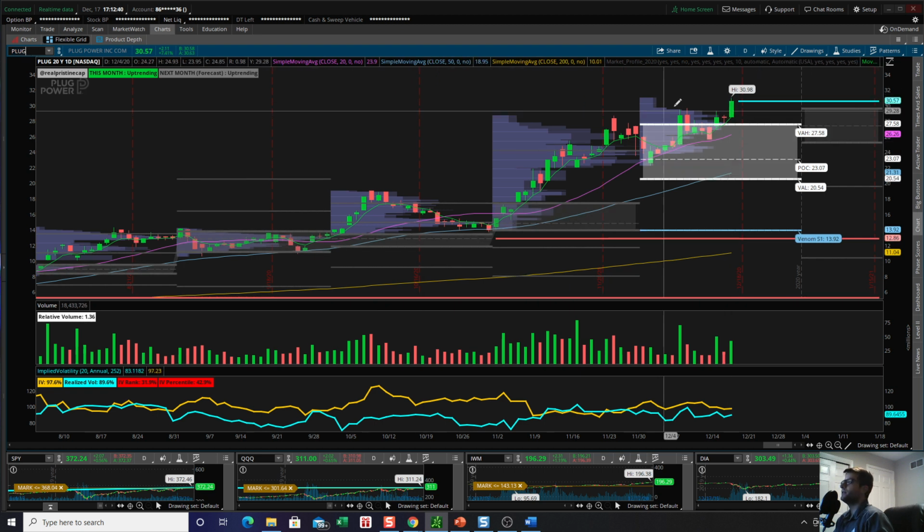So I figured, I don't want this thing to blast off to 34 tomorrow, and that Butterfly's a max loss. So I took the rest of it off today.